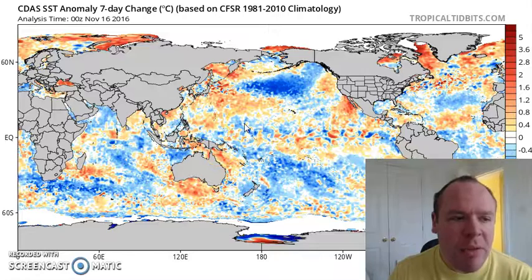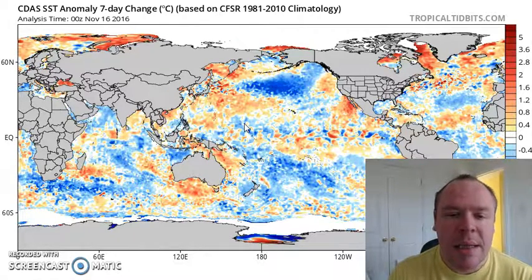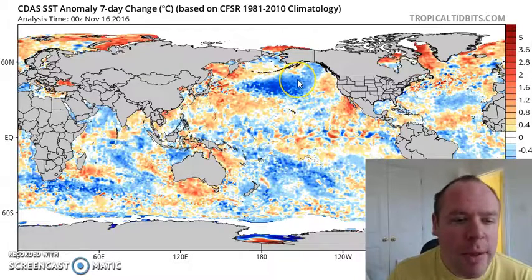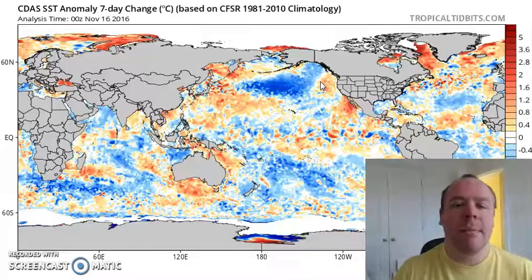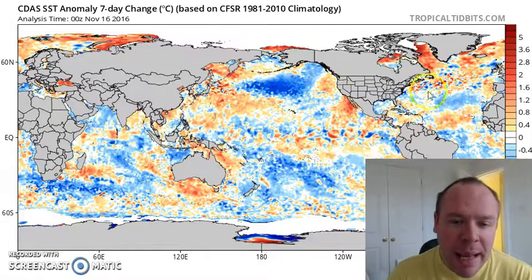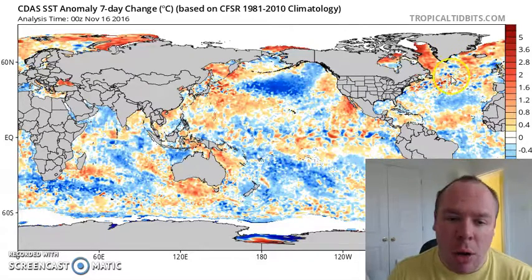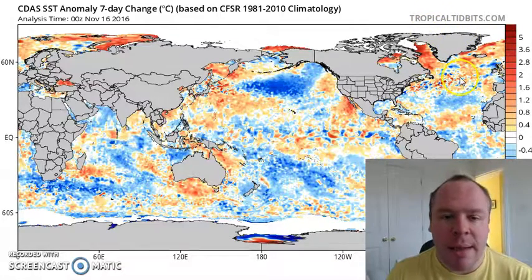Now, this is the 7-day change in sea surface temperature in the last 7 days, lo and behold. Now, notice here that we've got warming over the North Atlantic, we've got cooling over the North Pacific. This is opposite of what we've seen in recent times, and this may help feed back to less jet underneath Greenland during the winter months, hence why we could see more blocking and negative North Atlantic oscillation here.